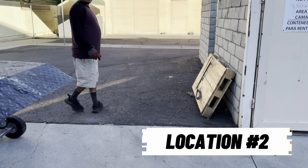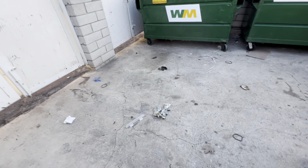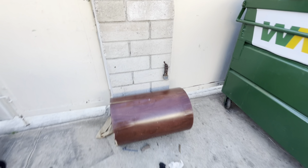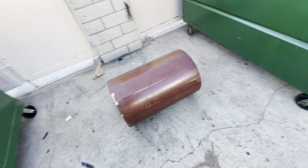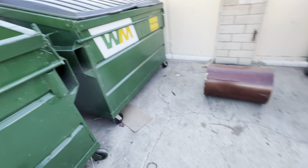All right, moving on to location number 2. We have 1 pallet outside. Pretty much nothing in here, and I don't know what that is. Oh crap, it's heavy. It's like a table or something. Like a drum with something inside. All right, let's get this swept up.